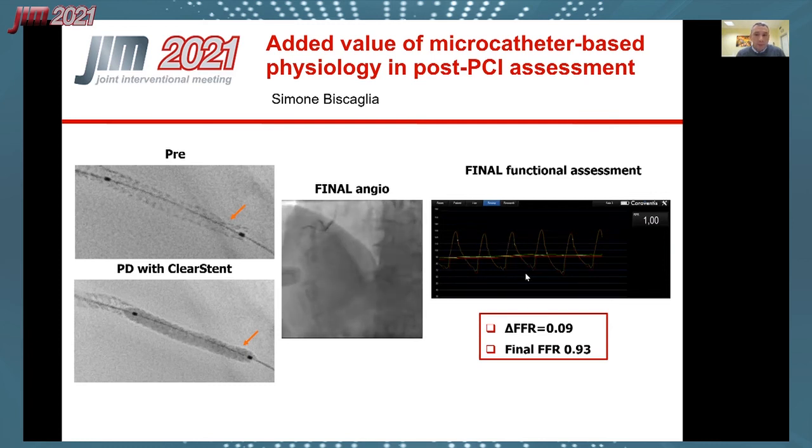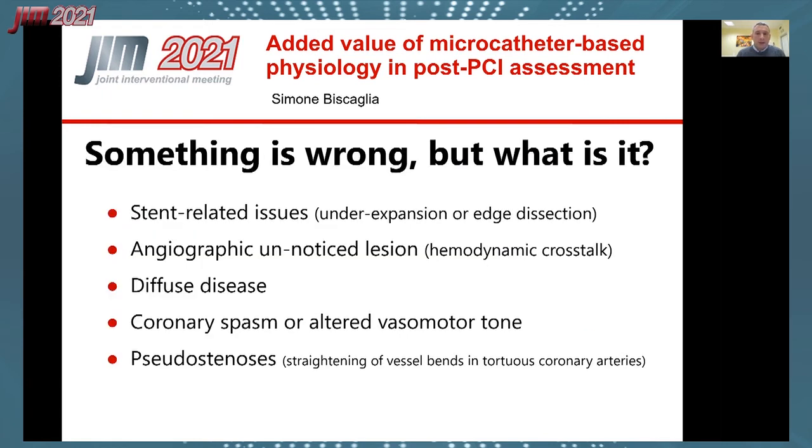What we achieved was a good functional result with an RFR near to one, with a good increase in FFR of 0.09, and with the final FFR similar to the one obtained by Emanuele in his case, so 0.93, which is actually good without any other drop in the pullback. So I think I have made my case about the importance of post-PCI FFR or functional assessment.